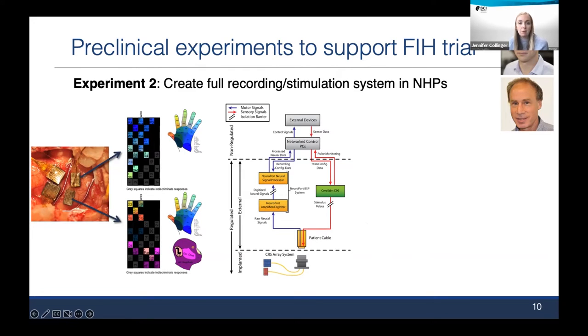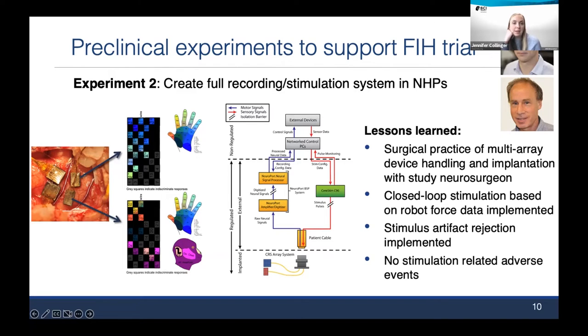With this study, there were a number of lessons learned. Some of the most important were, number one, that our neurosurgeon who did the human implants had practiced using these multi-array devices. Typically there had only been one array connected to one pedestal, and we needed to manage two arrays connected to one pedestal, so this gave her practice doing that. We were able to demonstrate that we could deliver closed-loop stimulation based on force data from the robots and also implement stimulus artifact rejection. Whenever you stimulate in the brain, it introduces artifact into your recordings, which can contaminate your ability to decode, so we needed to figure out how to deal with that in real time. Also importantly, there were no stimulation-related adverse events in this study.